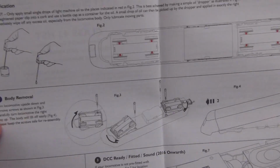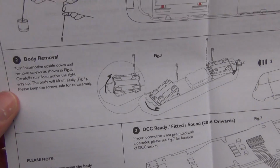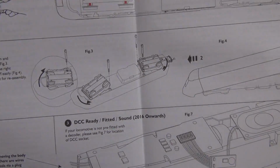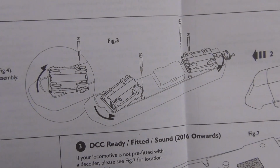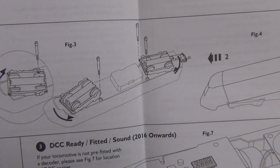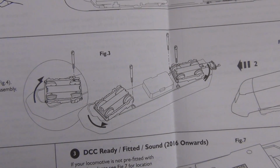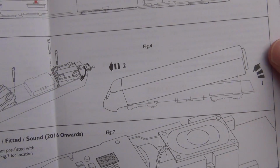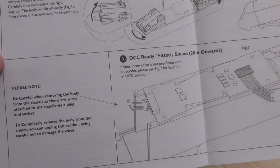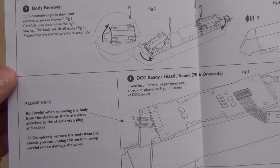So it's the usual stuff, where to apply lubrication, and trust me, you don't need much. How to remove the body. It's really quite simple with these HST units. You just rock the bogies to one side and then take out 4 securing screws. As long as you've properly unscrewed them, as soon as you tip it over again, the body should lift off quite easily. It's not hard to do. And then there's a little note on the PCB inside, which you'll see footage of later.